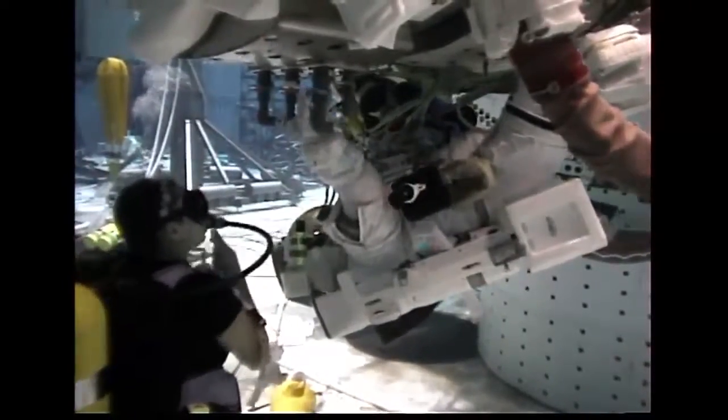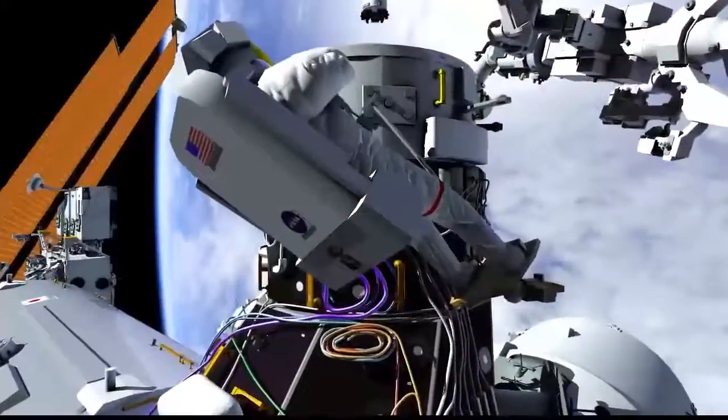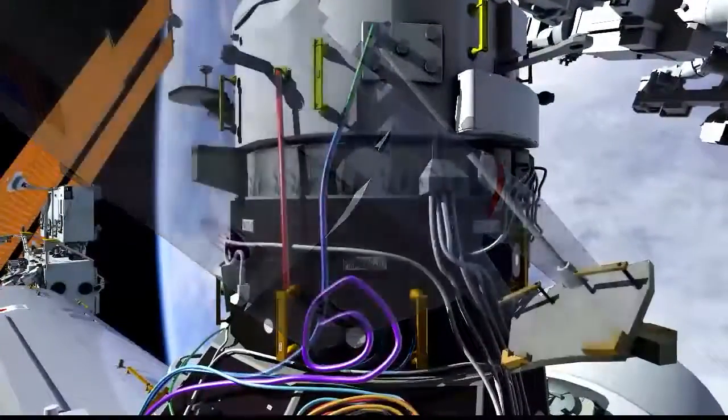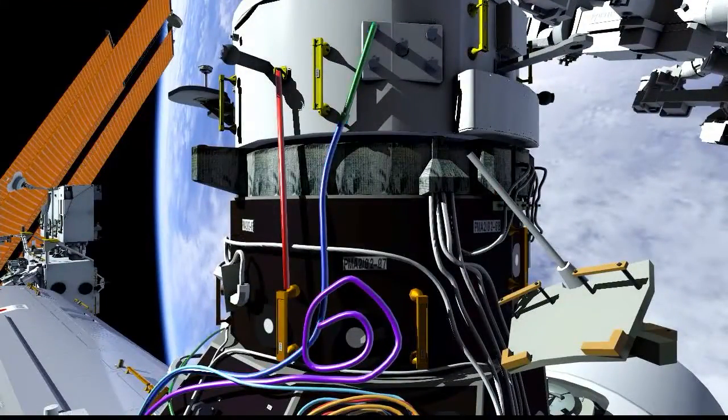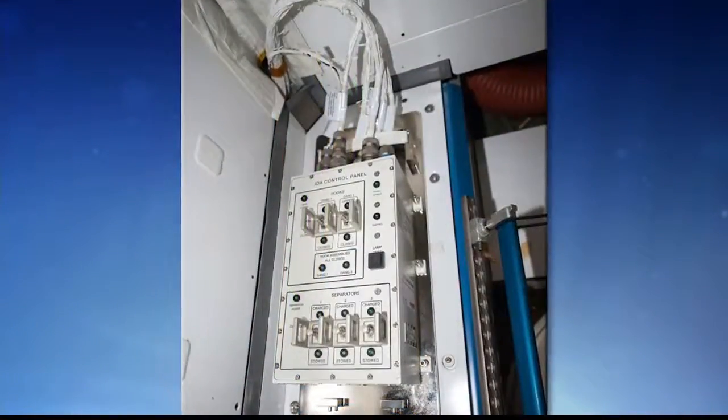And while she's mating her cables on the nadir side, Jeff is mating his on the zenith side. He has 3 cables to initially mate. These cables are providing heater power to the docking adapter, as well as the hook drive power and the sensor power.